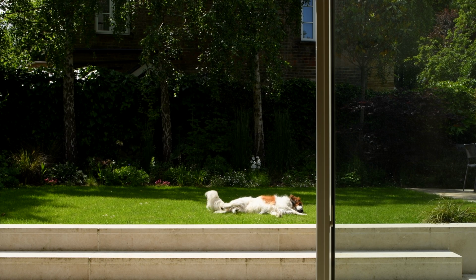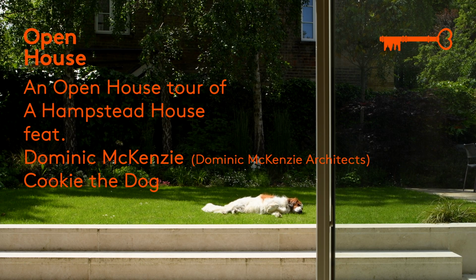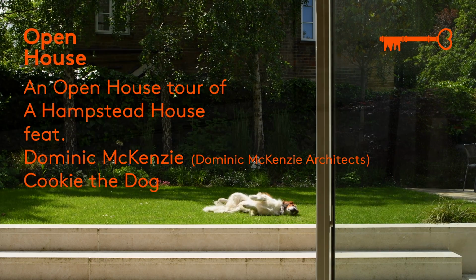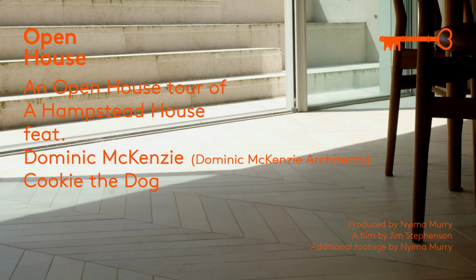You know, coming back to the house and seeing it all lived in and seeing the garden so developed and in full bloom on a day like today is just fantastic. Seeing Cookie again is always a joy.